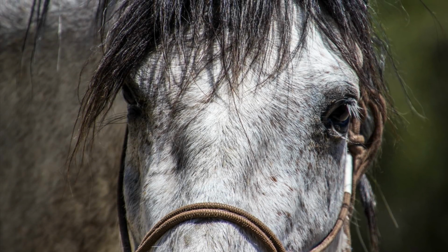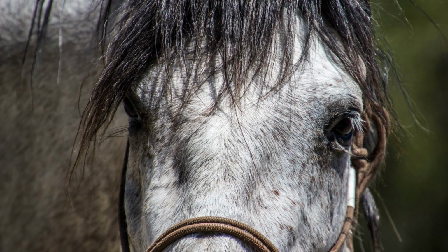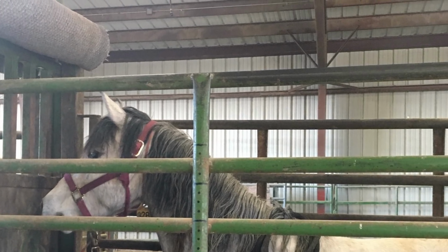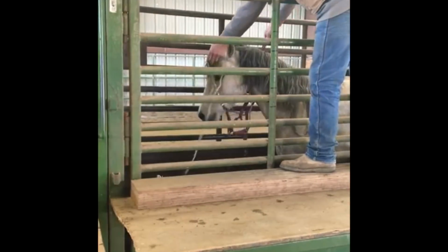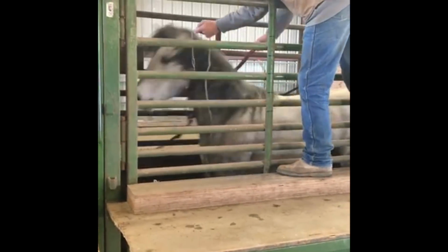So this is the story of Luna. She was my Monroe, Washington 2017 Makeover Mustang. And here she is. We picked her up in Oregon at the Burns Corrals.